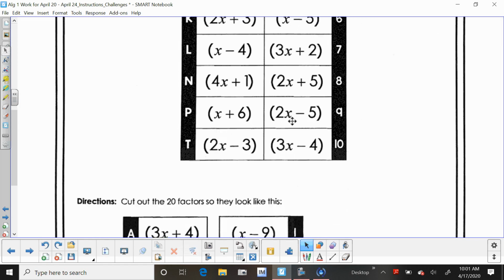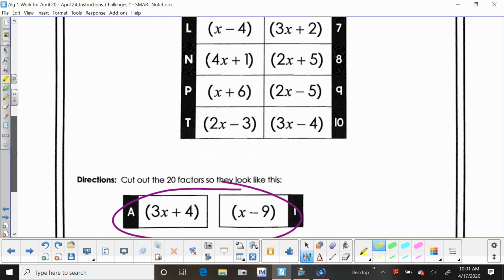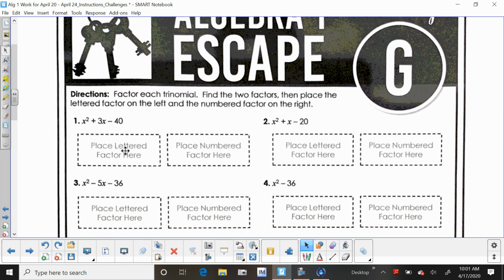cut these out. This is a sample down here, so don't use these here. So you're going to cut out these, okay? You'll cut down here, and then you'll cut here. So you're going to have 2, 4, 6, 8, 10, 12, 14, 16, 18, 20 little rectangles. And you're going to factor them. You're just going to tape them down or glue them down here where they belong. So each answer is going to have the lettered factor here and the numbered factor here.